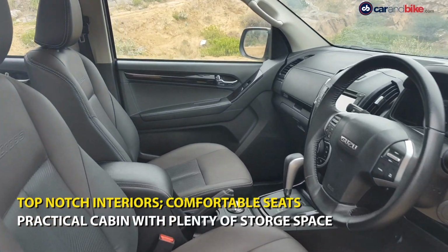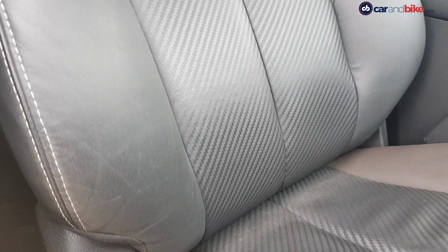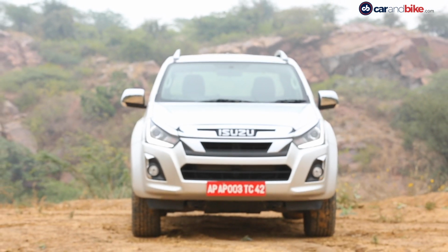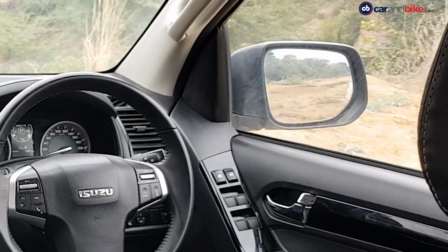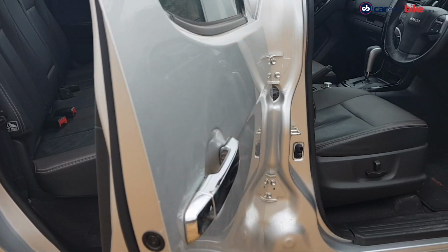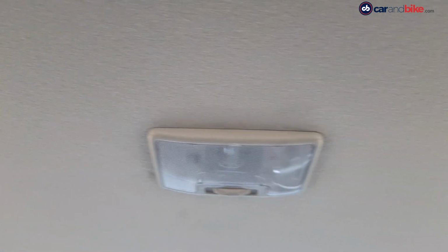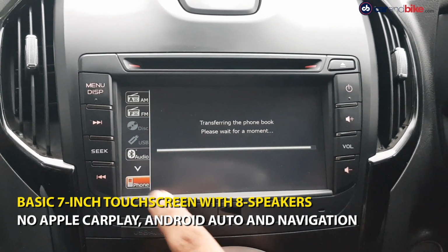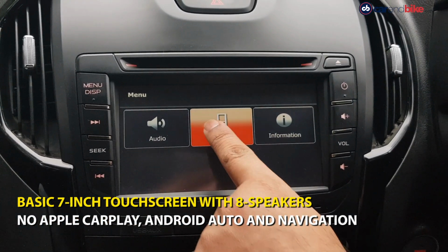The cabin is now finished in all black and the quality of the interior, be it the soft touch materials, door pads or leatherette seats, is of a high standard, and the seats are well bolstered, offering good comfort and lateral support. The V-Cross doesn't really fall short in the features department. Segment standard features like auto climate control, powered wing mirrors, and a 6-way electrically adjustable driver's seat among others are very much part of the package. And with 8 speakers including 2 mounted in the roof, your acoustic needs are taken care of. That said, you get a very elementary 7-inch touchscreen infotainment system with Bluetooth, USB and aux connectivity, but no Apple CarPlay, Android Auto or inbuilt navigation.